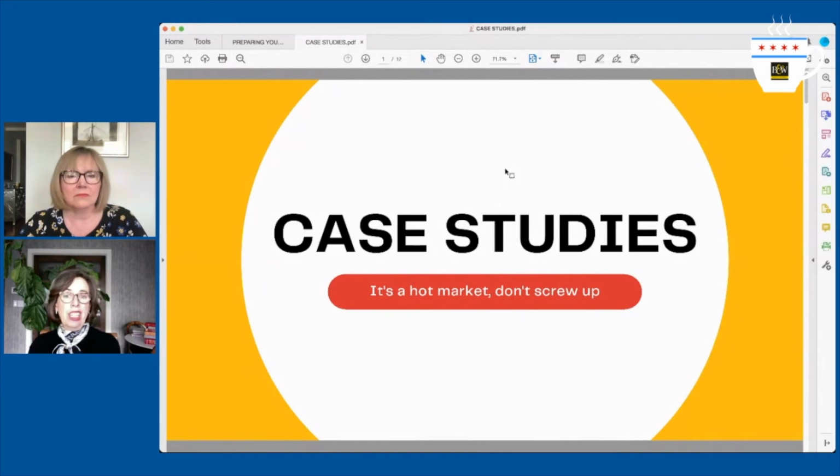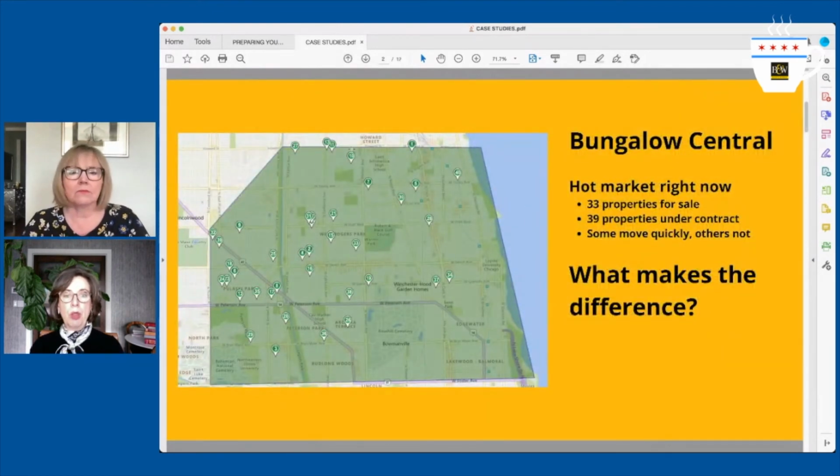And so I decided to take a look at which is a very hot market. So it's a hot market, don't screw up. There are properties that are selling within that first weekend, and there are properties that are sitting. So, for example, this is the area where I took a look, really hot market. 33 properties are for sale right now, but 39 are under contract. That means that they've gone under contract in the last 45 days. Right. And are on their way to closing. Some went under contract yesterday, but others have gone under contract a little bit longer and are not yet. So none of these are pending. These are just contingent. Right.